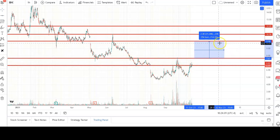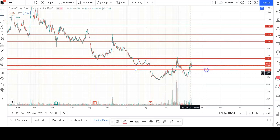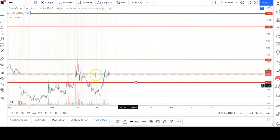After that, if it goes to $10, I see some area at $11, then I have $12, then definitely there is $14. But let's think about from $6 to $10. In case it comes down, I see some support around $6, because you see some kind of support around $6. So we have to watch and see.